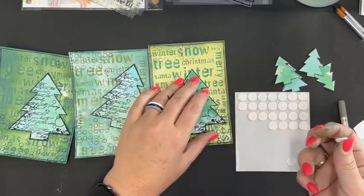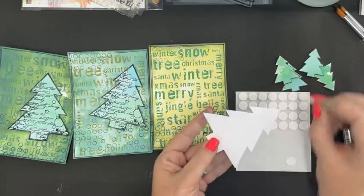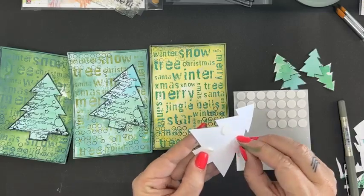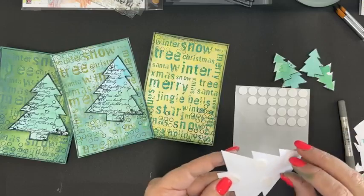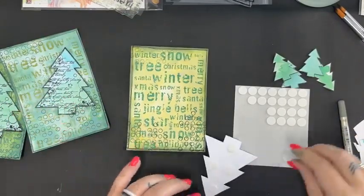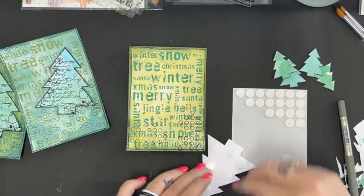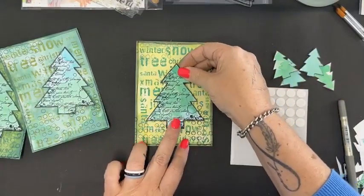I'm using these. These are the $3.85 foam dots. And done. My staff are whispering about me in the background. Bless them. All right, there we go. Get those foam dots on there. Bit of overkill, but you know, sugar up. And I'm going to pop that smack bang in the center.